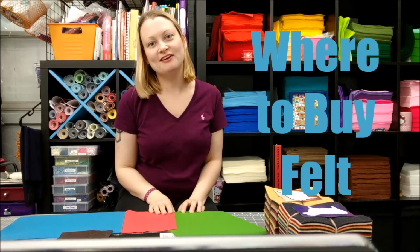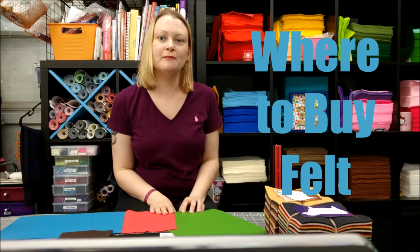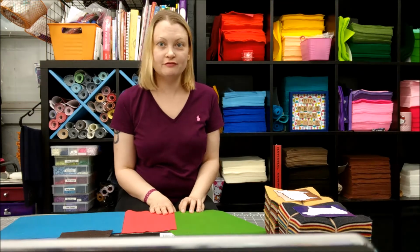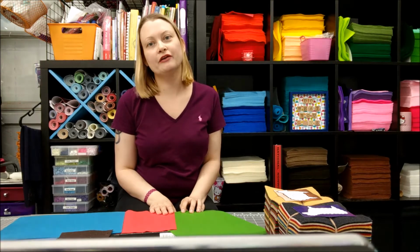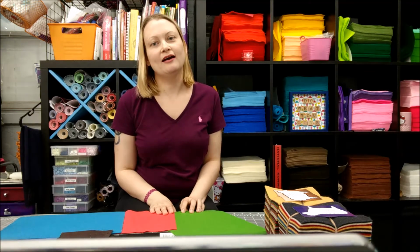So where can you buy felt? In addition to the acrylic and retail stores that we've talked about, you can often find wool blend felt by the bolt at your local Joann Fabrics or at quilt shops. The supplier I use, National Nonwovens, sells a limited selection directly to consumers. So your best bet is to shop online.